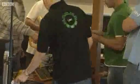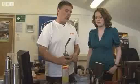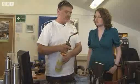So, Barry, you're trying out a different approach with this computer. What's going on here? We're going to rearrange some of the hardware, but first we're going to have to disassemble it. In order to do that, we have to warm it up. One of the best ways to warm it up is with a blowtorch.